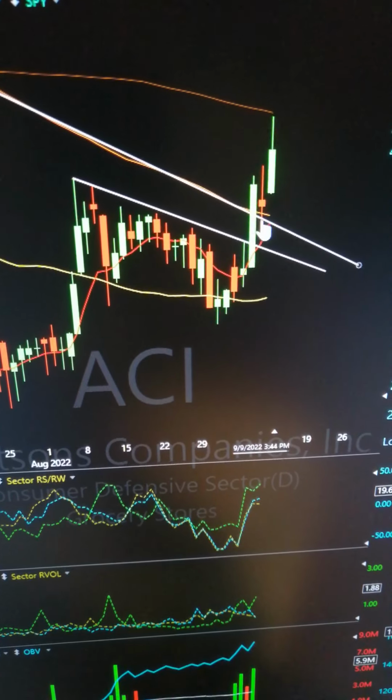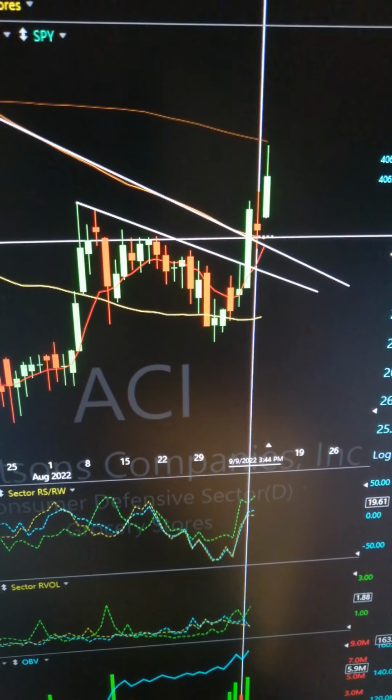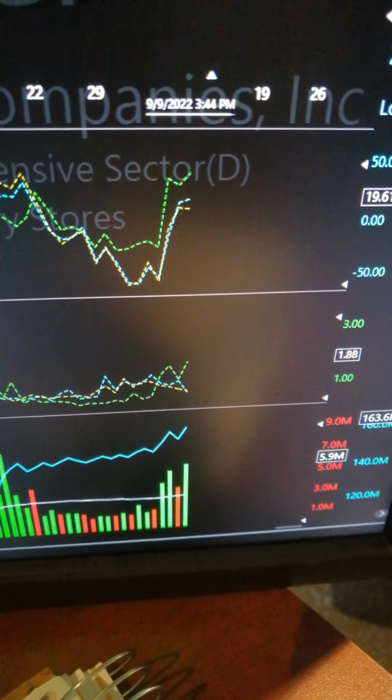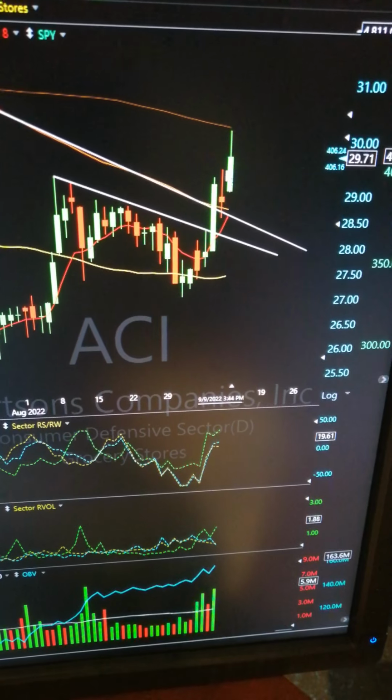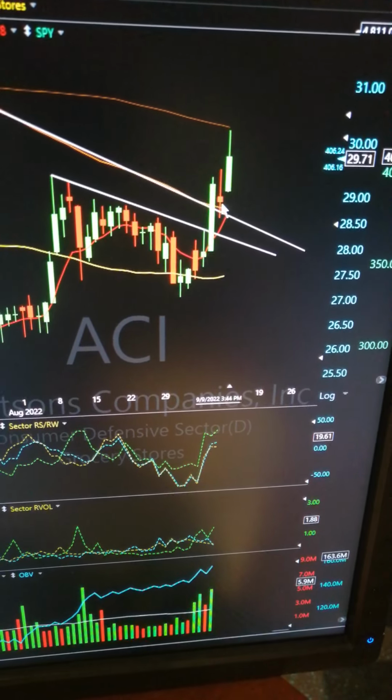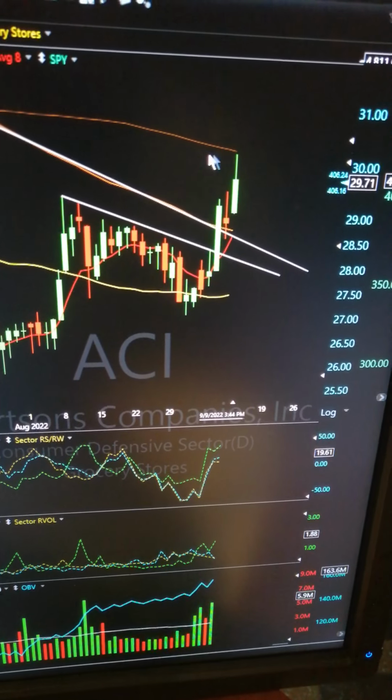So it's a double algo line break, and it also breaks this SMA as well. It's on high relative volume once again. And then we've got some follow through, but it's a little choppy. We've got the bounce and then back up through and then the rejection off the 200.